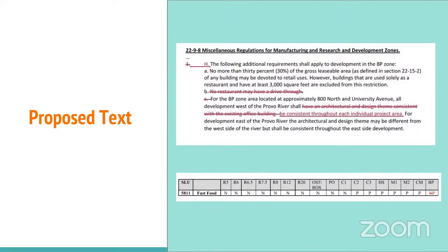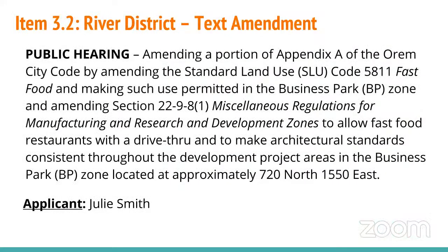And where else in the city would this affect? We have no other business park other than the university, right? UVU is on BP as well. UVU, sorry. So those are the two locations, so it would basically affect this area, right? Right, okay. Because UVU can do pretty much what they want as a state entity. So it would affect this particular area. As far as individual projects, can you go back to the project?